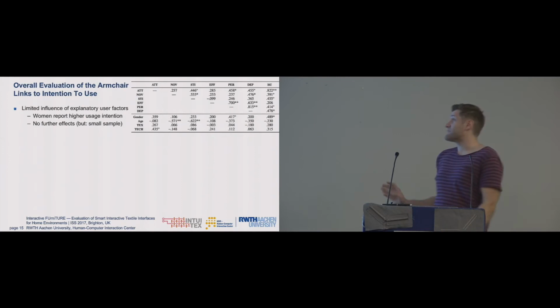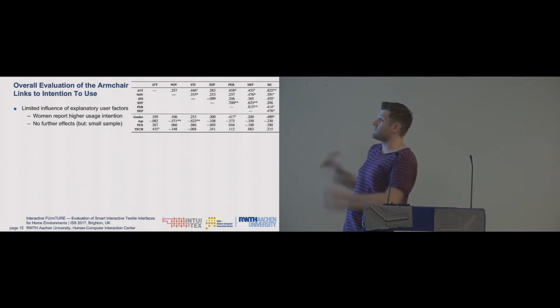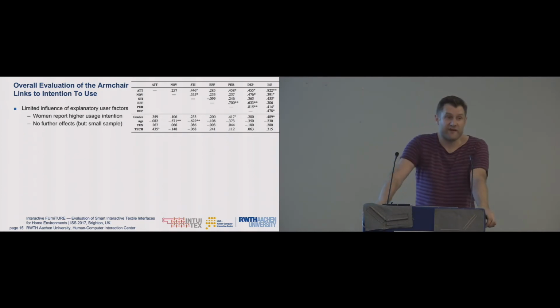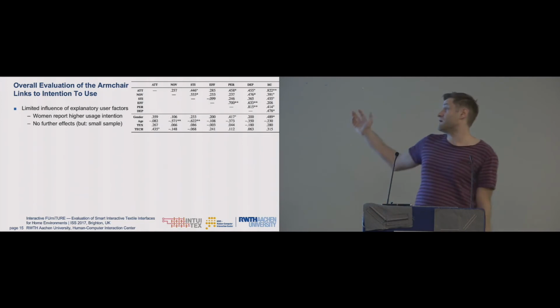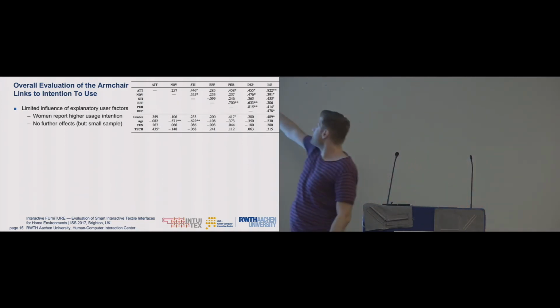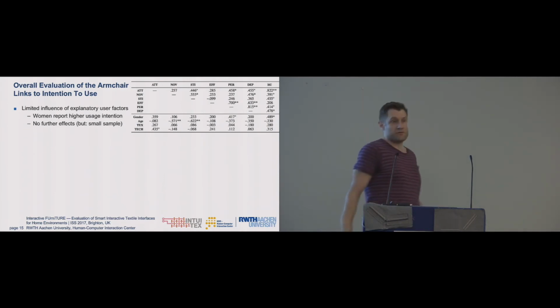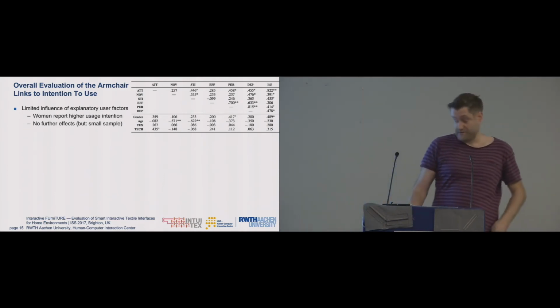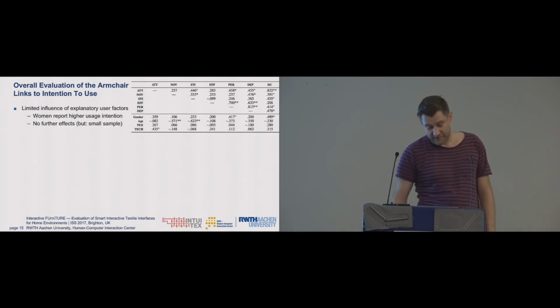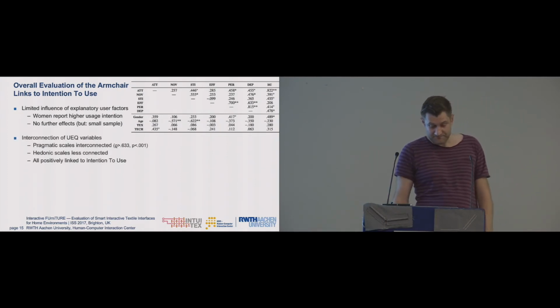We also investigated some correlations between the different variables. We see limited influence of the different explanatory user variables we have captured. We only see that women reported the highest usage intention, that you can see here in this area, but we found no further effects from the user factors. However, it was a rather small sample, so with more participants, maybe some different patterns may emerge.